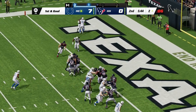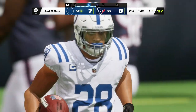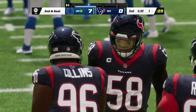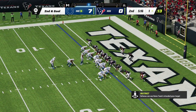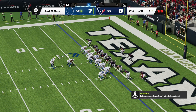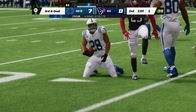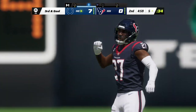They'll look to run with Taylor. No gain on the play, and it's going to be 2nd and goal. It is definitely hard to find space near the goal line. You always want to have a guy in the game running it who can create his own. Another shot from the 1 on 2nd and goal. And they'll run again. But he will go backwards as he's stopped for a loss. This will be a loss of 3, and now a much tougher 3rd down looming.